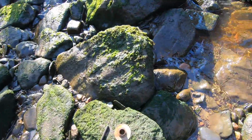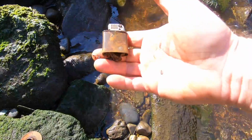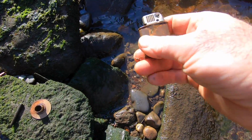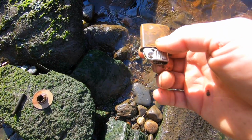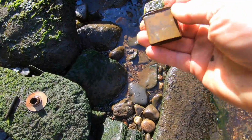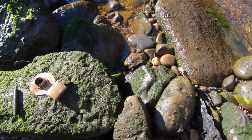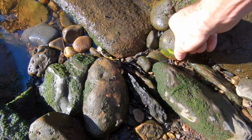And as I glanced down, I saw this. It's an old lighter. It's got writing on it. What's it say? Something lighter, not sure. I'll get you a picture of that, see what it is. And then I saw this too while I was just turning the camera on. I thought it was a ball, but I think it's just the top of something.